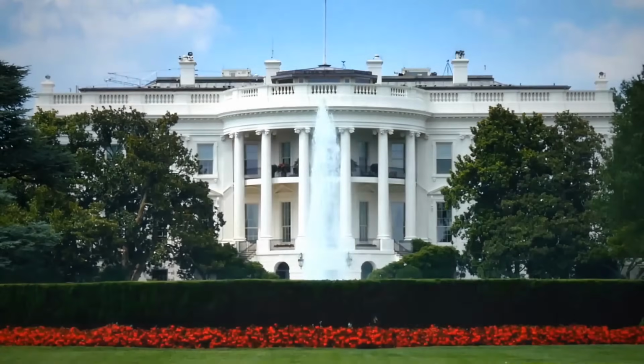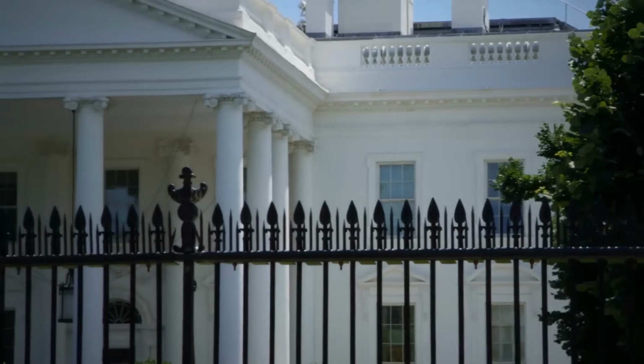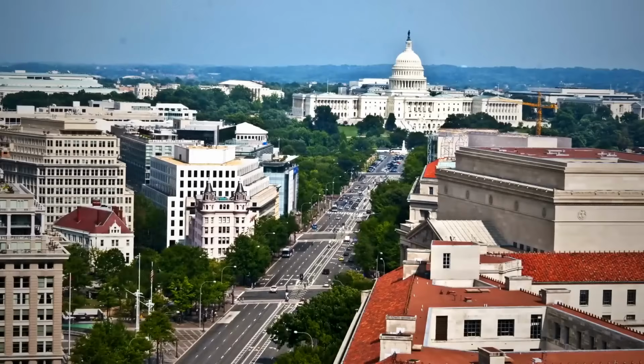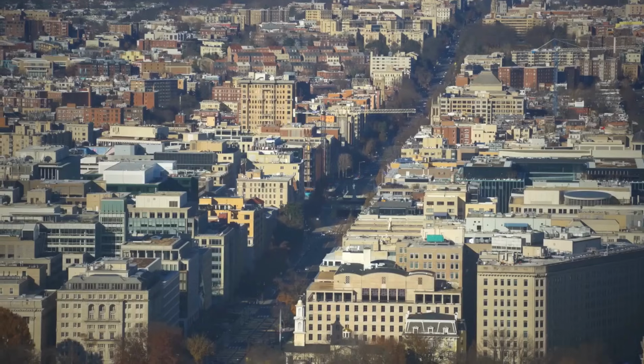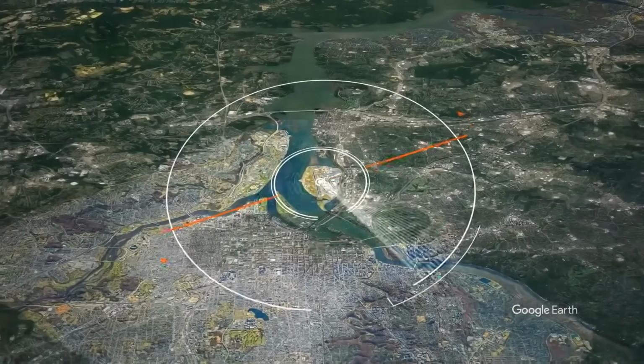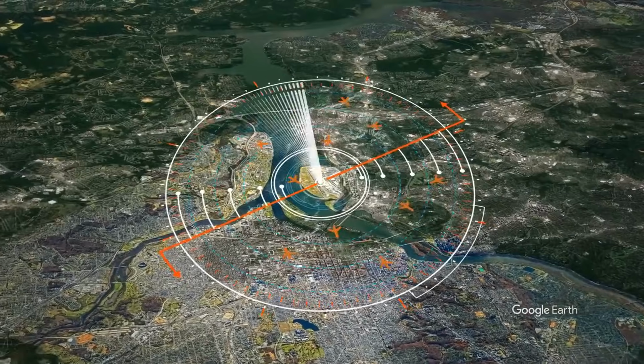Since it's the residence of the US President, it's not allowed to fly over Washington, D.C. It's also the home of Congress and other establishments. So, the authorities set a special flight rules area, stretching for 30 miles around Ronald Reagan International Airport.